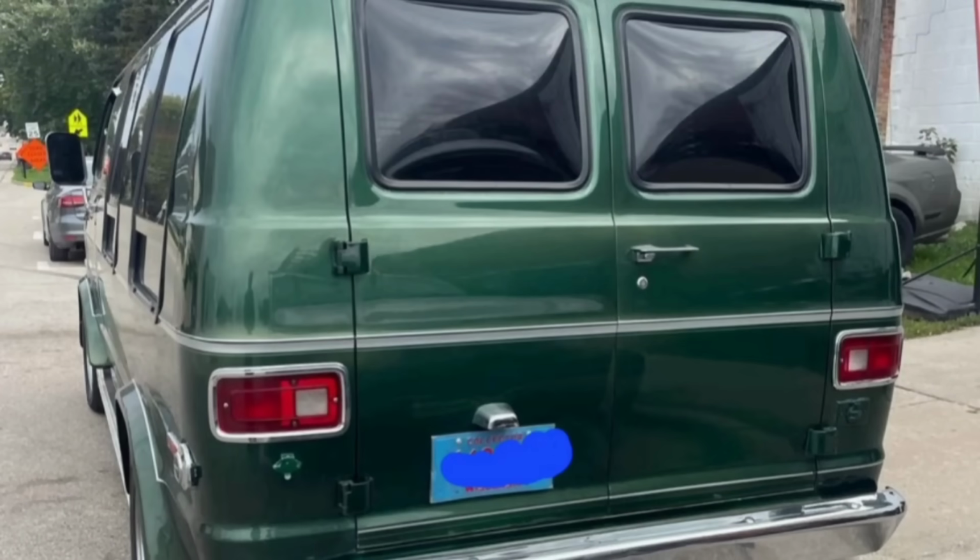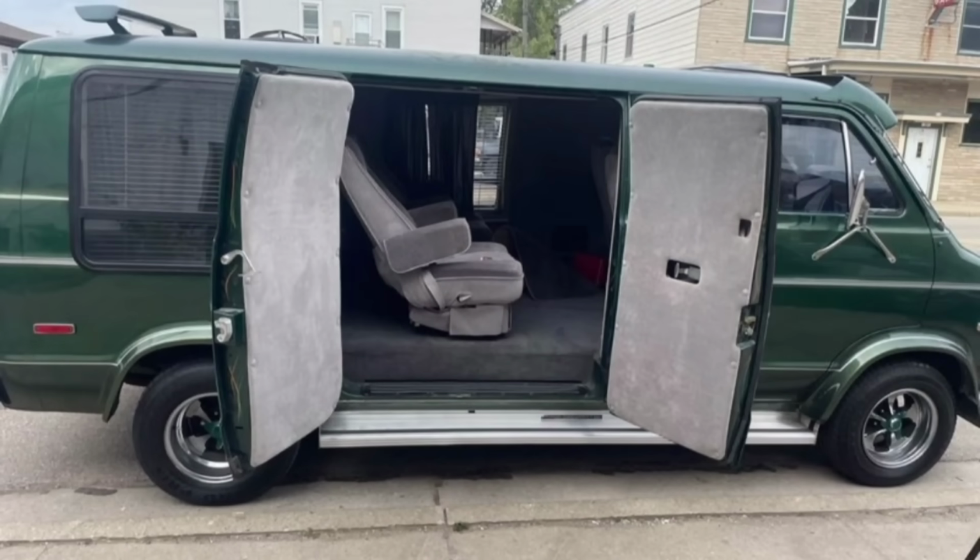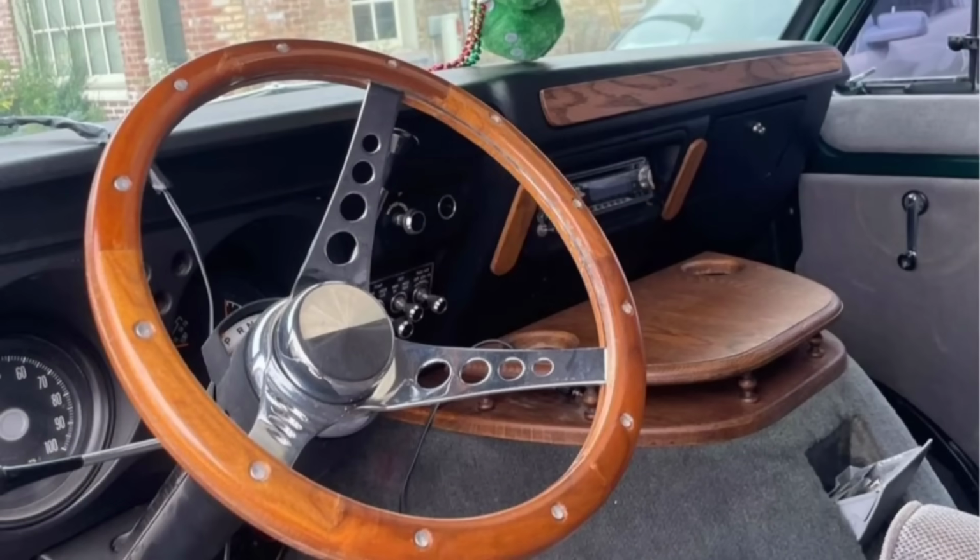Anyway, what do you guys think of this van here? Overall, it doesn't look to be in too bad a shape, but I think he's reaching at $18,000. I don't see anything special for $18,000 here. Do you?